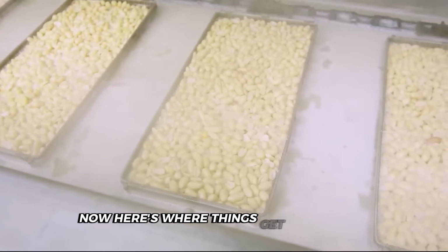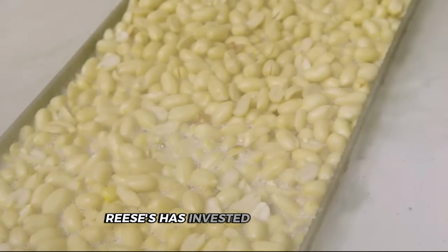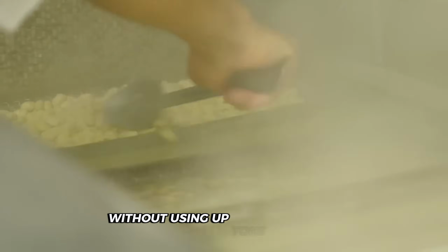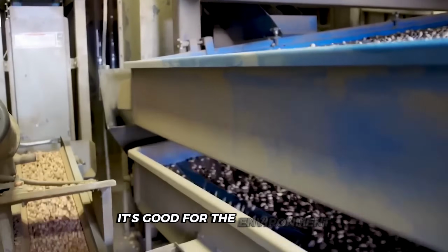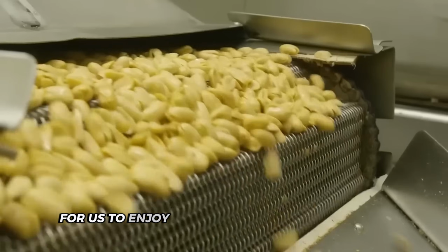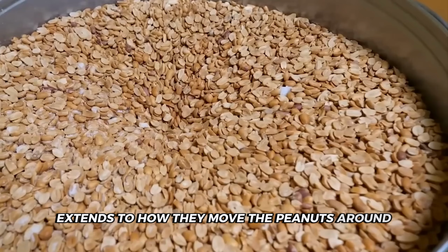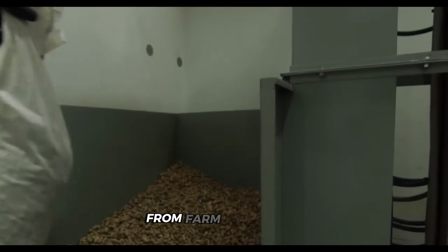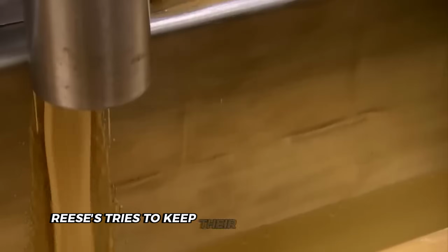Now here's where things get interesting. Reese's has invested in some cool, energy-efficient roasting equipment. This means they can roast all those peanuts without using up tons of energy. It's good for the environment and helps keep those Reese's cups affordable for us to enjoy. Reese's eco-friendly approach extends to how they move the peanuts around. They've come up with transportation methods that use less energy too. From farm to factory, Reese's tries to keep their environmental impact as low as possible.